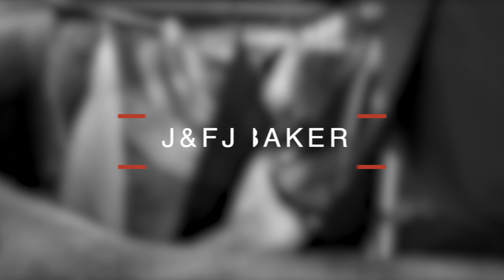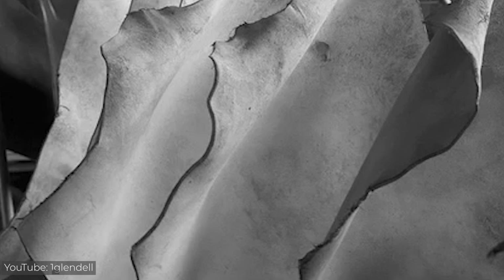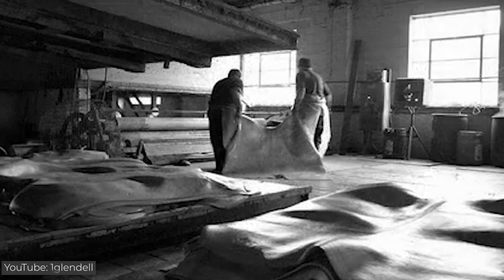Number 9 is J&FJ Baker. This tannery is Britain's only remaining oak bark tannery. And this tannery, or at least the site of the tannery, has been a tannery since Roman times. The Baker family bought it in 1862, and it's currently run by Andrew Parr, who is the 5th generation to carry it on. So what's an oak bark tannery?